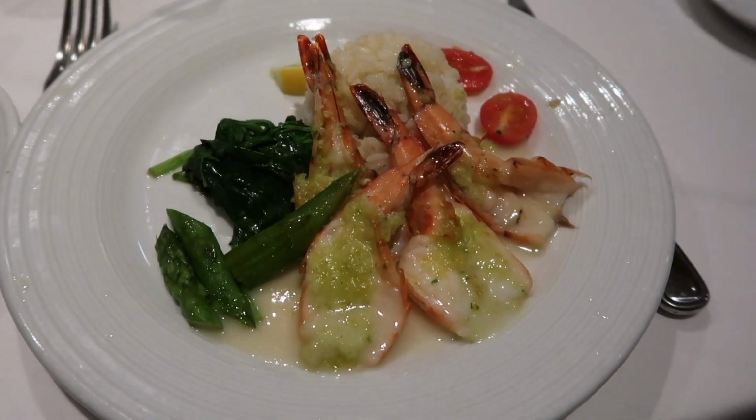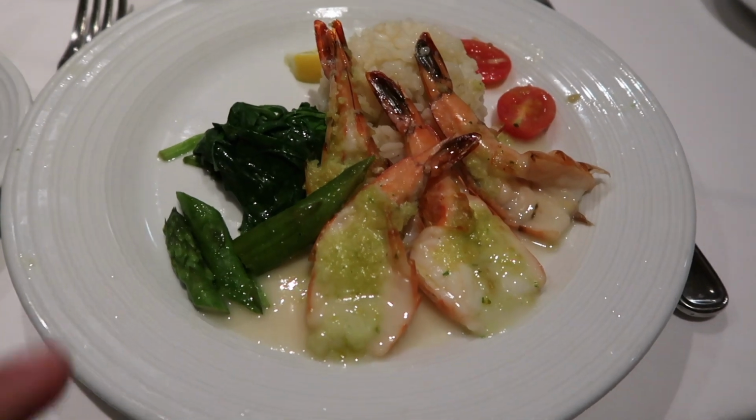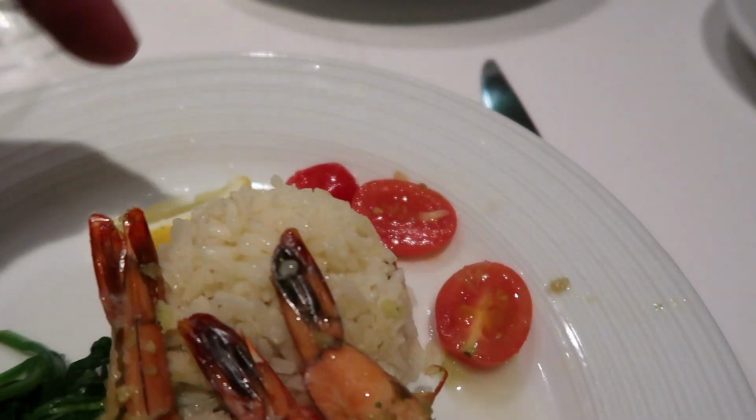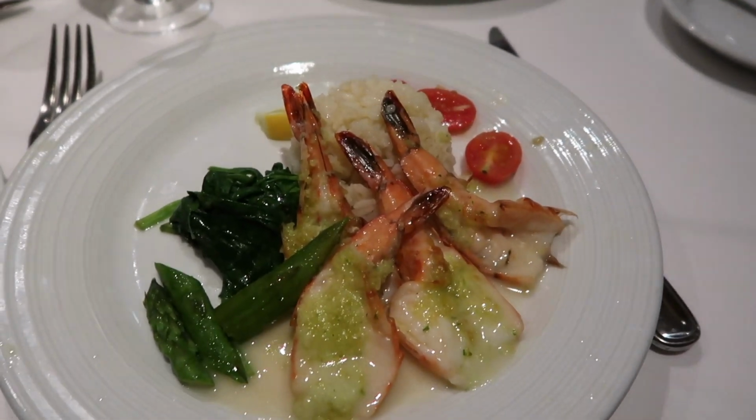As far as the main course, the entree, everyone at our table actually had the garlic tiger shrimp. Excellent flavor, they were cooked perfectly, buttery, garlicky, those were really good. There was some kind of sauce that was kind of around it too. It was like a garlic herb butter. That was just what it was, yeah. Because there was garlic kind of smeared on top.